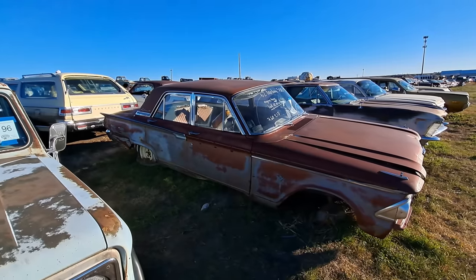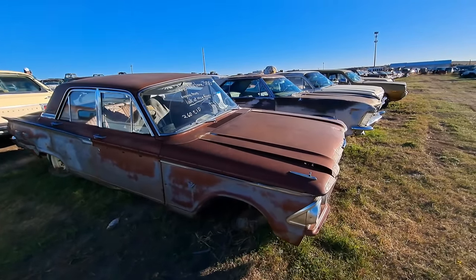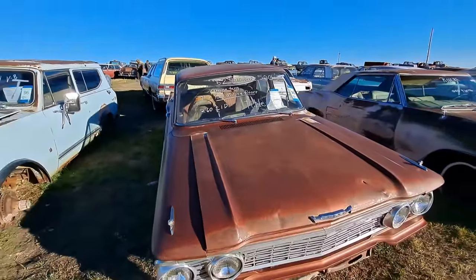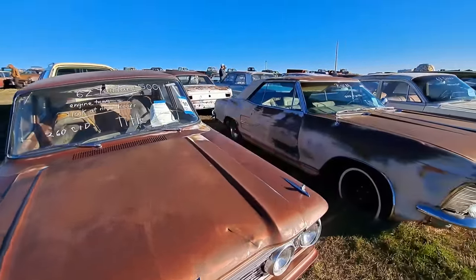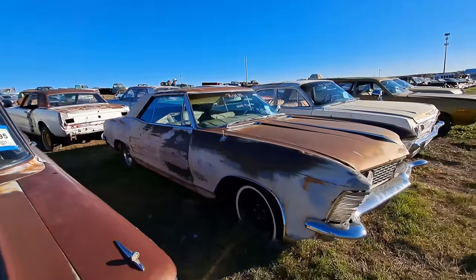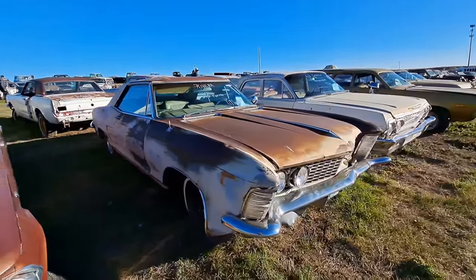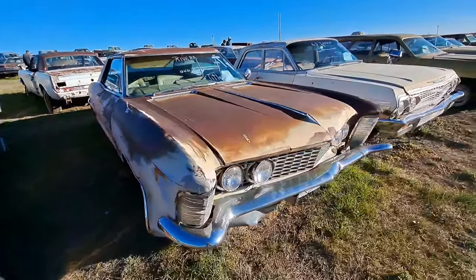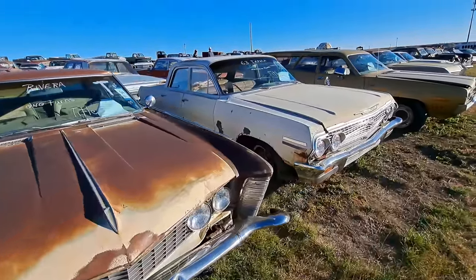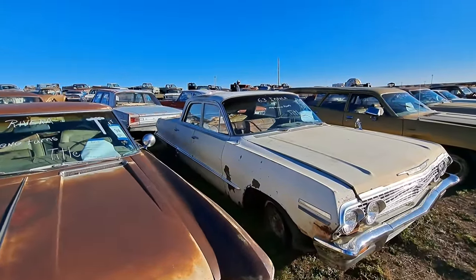Here's a '62 Fairlane, four-door. Engine turns. Here's a Buick Riviera. That one says engine turns as well. That one's pretty rough though. I mean, the rusty quarters, front's kind of messed up. Here's a '63 Impala.